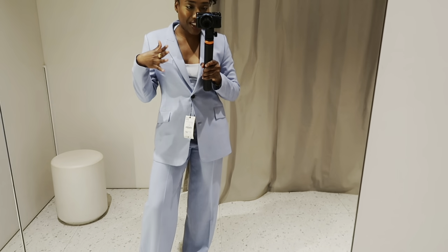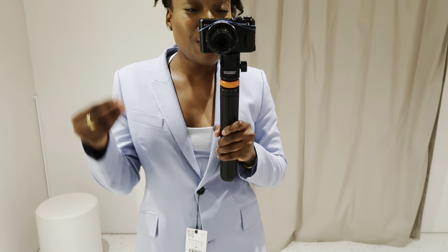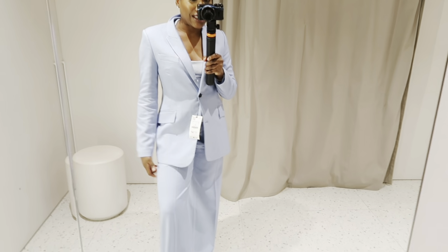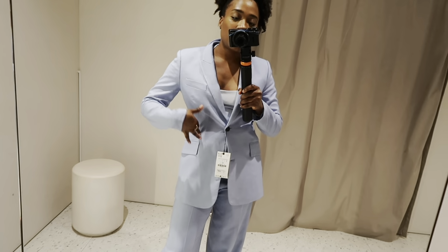My absolute favorite. When I saw it, the color is literally what drew me to it, and there's just such a freshness to this color. I love it, it just gets me so excited for spring. I got the jacket in a size small and it fits very nicely. I love how it cinches in at the waist, and I also got the trousers in a size small as well.